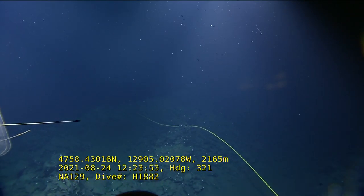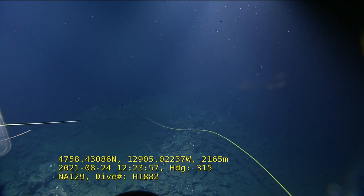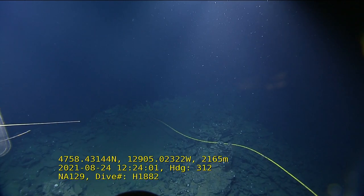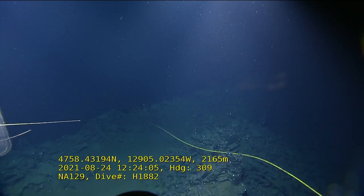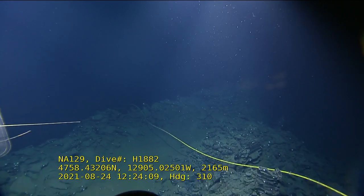Yeah, Tammy could probably tell you something about how far the iris is open now, but it's probably significantly more open than we usually run. Yeah, it's just about all the way open.